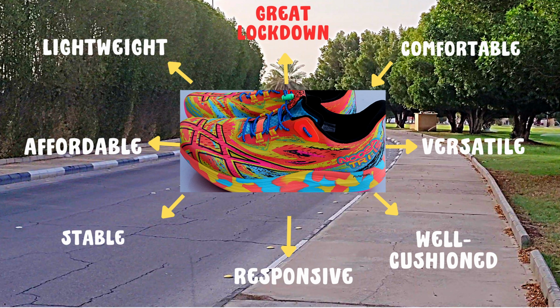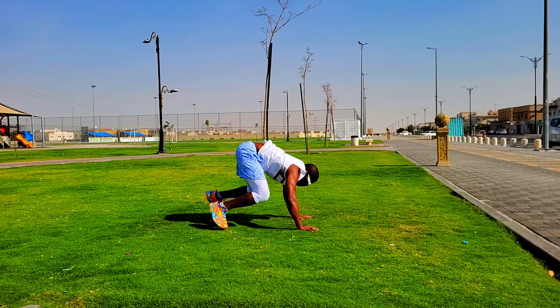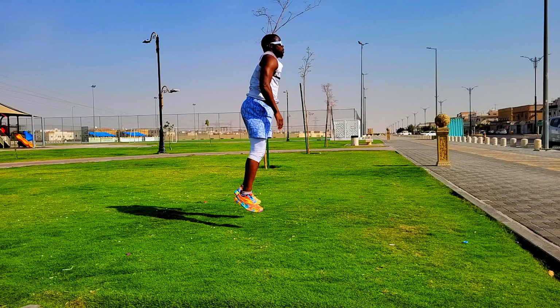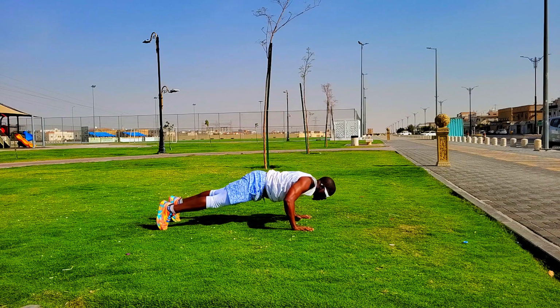Disadvantages. What's not to like about these shoes? One question one may consider is, if you have the Noosa Tri 14, should you upgrade? Well, if you are considering the 14th versus 15th version, I will definitely recommend the 15th. The change in midsole foam and the 1 mm increment in thickness really transformed the performance of the shoe.